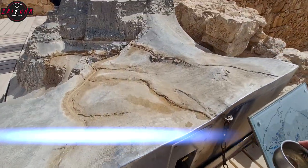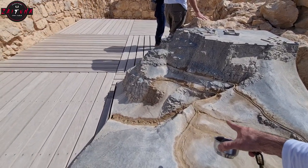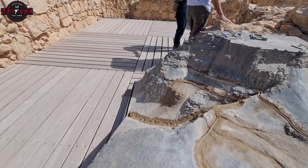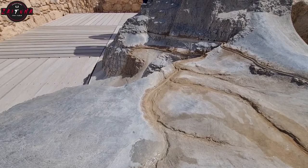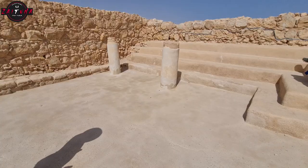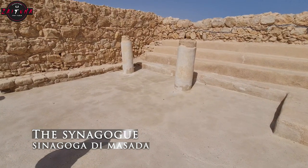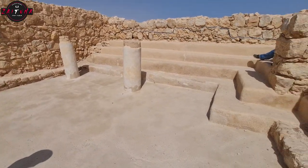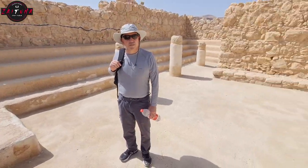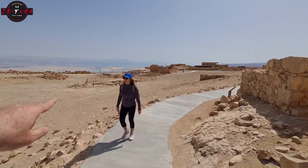Okay, so this is the flash flood effect. Flash flood's coming. There we go. You see water going all the way down. This is the most recent excavation over here.